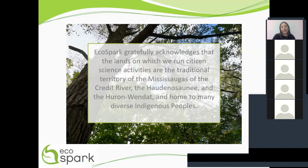EcoSpark gratefully acknowledges that the lands on which we run citizen science activities are the traditional territory of the Mississaugas of the Credit River, the Haudenosaunee, and the Huron-Wendat, and home to many diverse Indigenous peoples.